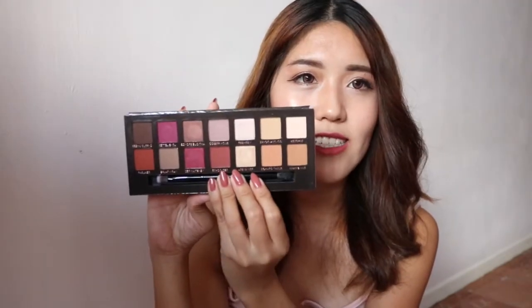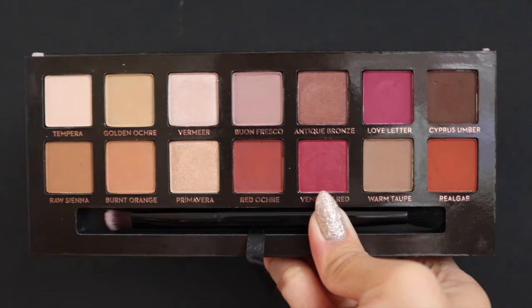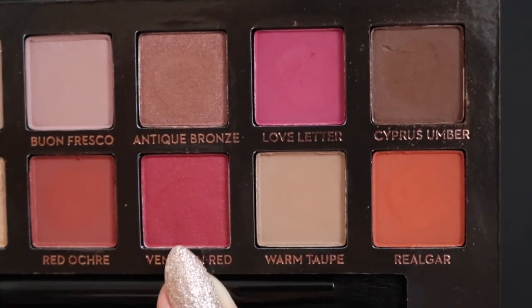So here are the shades. It has a mixture of matte and shimmery shades. As usual, I love the shimmery shade. They're actually of really good quality as well, especially the shimmery ones. They are very pigmented and they are very smooth to touch as well.